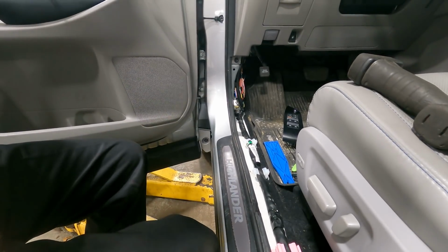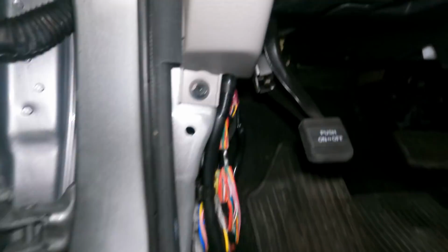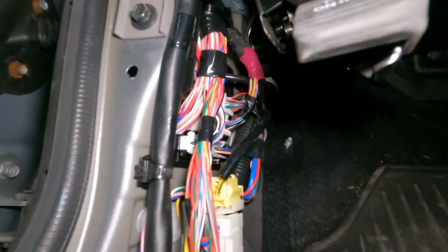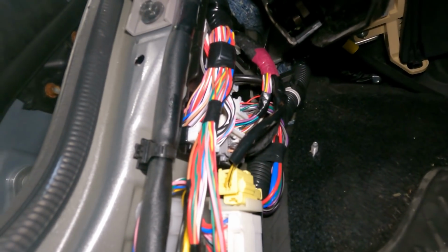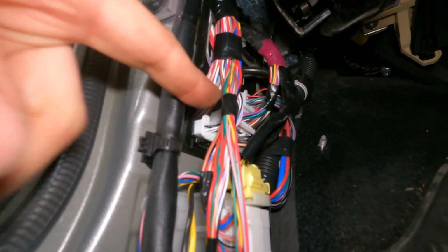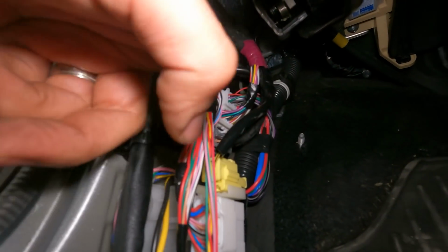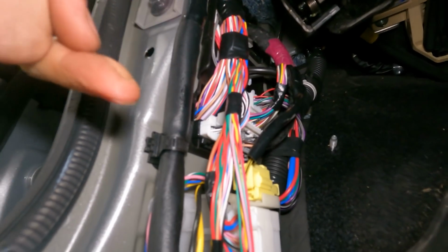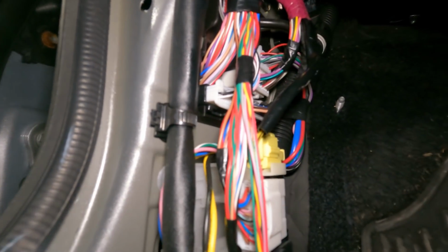Let's see, we got anything bad? We're all gonna find out together, guys. Let's see. So now one of these here is gonna be the door harness, but we gotta figure out which one that is. But I honestly think I see some water right here. I don't know. Doesn't feel wet, but we gotta get in there and see if it's wet. Giggity.